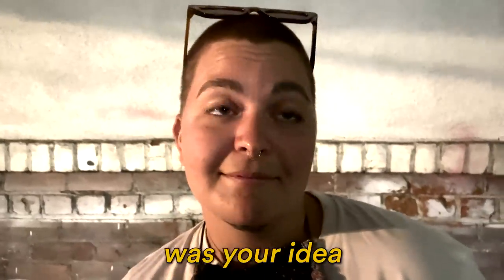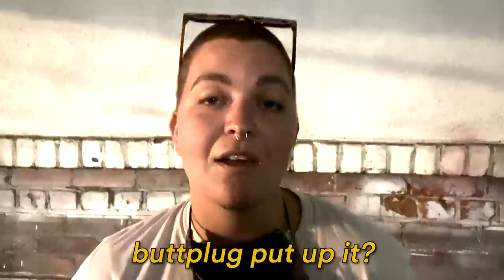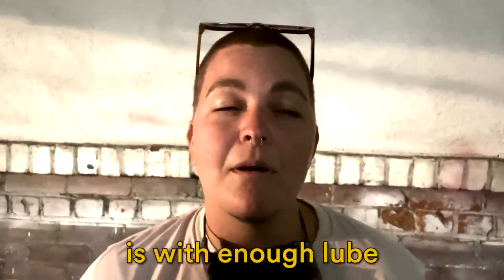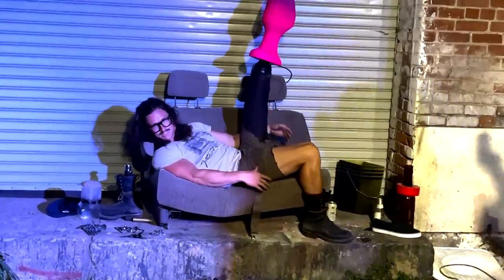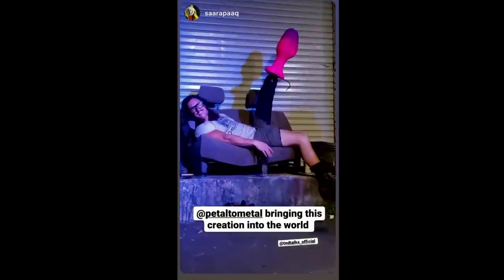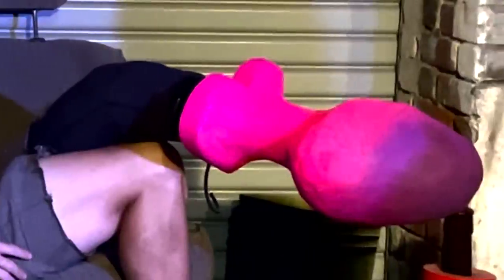Now, was your idea that maybe somebody would actually have a butthole big enough to have that butt plug put up it? Or is it more decorative? All I can say is with enough lube, a lot is possible, and it shouldn't hurt. This scored very high on style. It was a really good looking leg, and I felt like a real sexual being while I was wearing it.